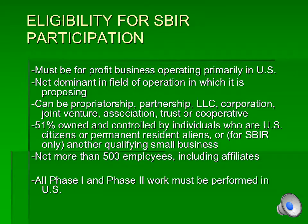What is important is that 51% of the company be owned and controlled by individuals who are U.S. citizens or permanent resident aliens. In addition, all Phase 1 and Phase 2 work must be performed in the U.S.